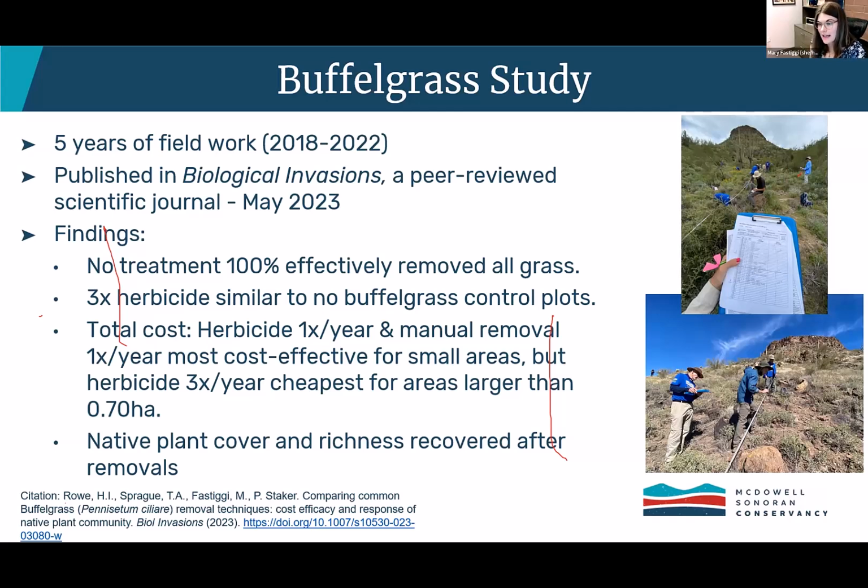But what we did find is that herbiciding 3 times a year resulted after 5 years in bufflegrass levels that were similar to the plots that we had as controls from the beginning of the project. We also know that pulling was the least effective, but that the native plant cover and the richness did recover after removals in plots. And so our goal for both of these projects is to provide information and a toolkit that helps managers to select which treatment is the most applicable to their project.